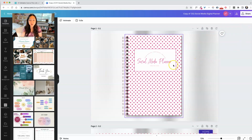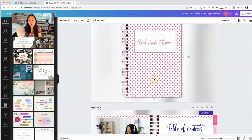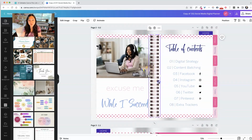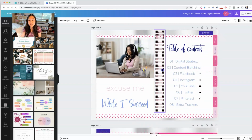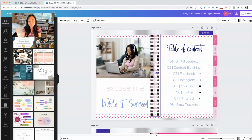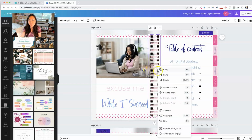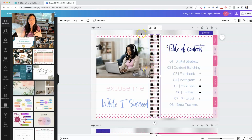So here, okay, so this file, again, I won't go through how to edit it because it's kind of self-explanatory. I think that's the whole reason we switched over to Canva, but just remember these coils, to make this faux look where it kind of looks like a digital planner, like a real planner, even though it's digital, the coil always has to sit on top. So for order, you're always going to say bring to front for the coil. It should always be the frontmost object, no matter what you put on this page.